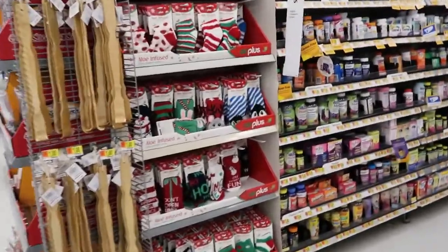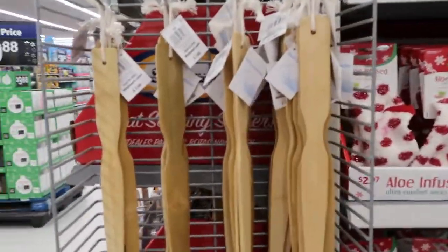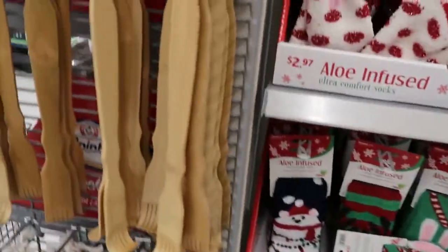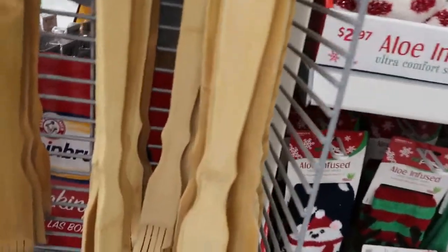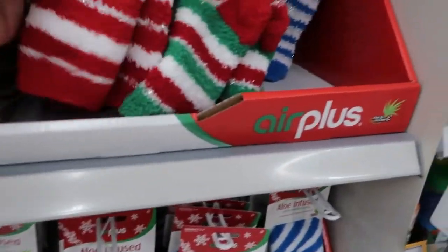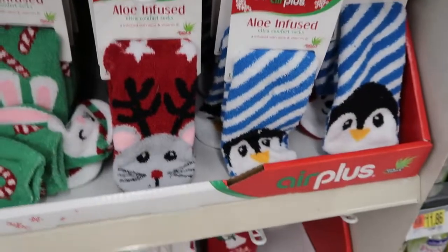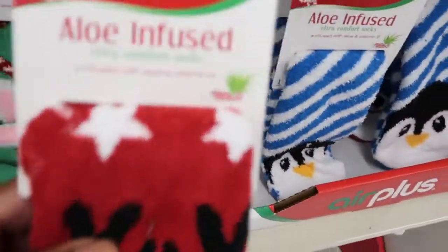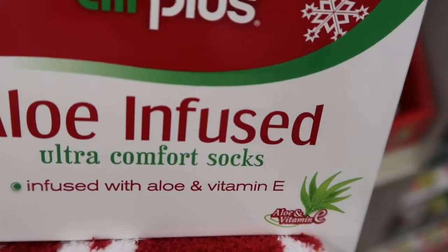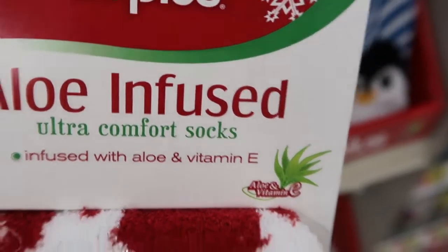Look at the socks. Man, I love these back scratchers. Any of y'all have these? I love these things. I wake up in the middle of the night reaching for my back scratcher because I'm too fat to reach the middle of my back anymore. Look at these, these are aloe infused, ultra comfort socks infused with aloe and vitamin E.